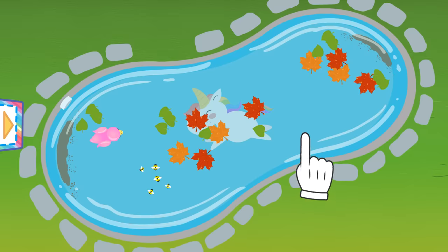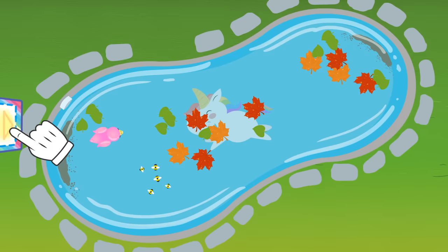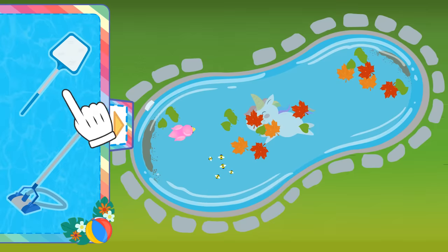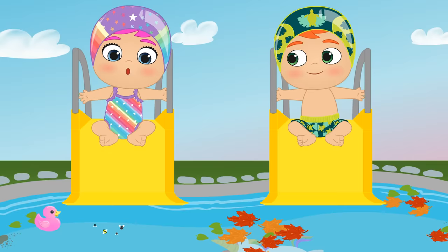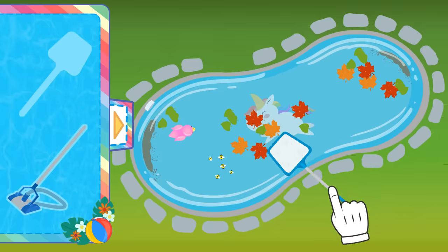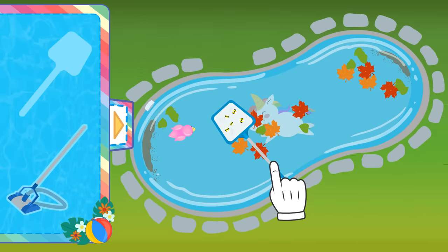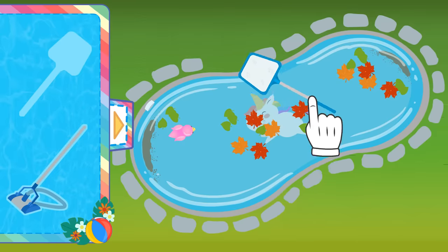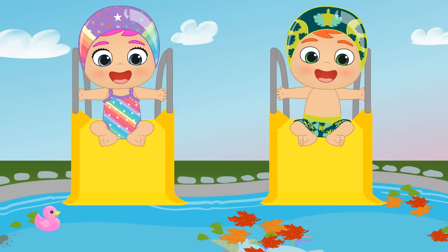First, we need to pick up the dirt floating on the water with a rake. We can use it to get the leaves or anything that's floating on the surface. Oops! Yes! Let's save those little bees that fell into the pool. I hope they are all right. Yes! We saved them! Do you see anything else, kids?